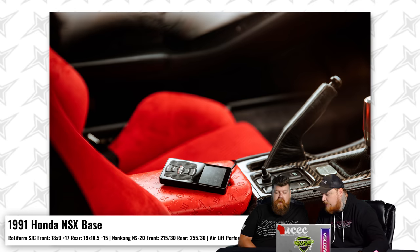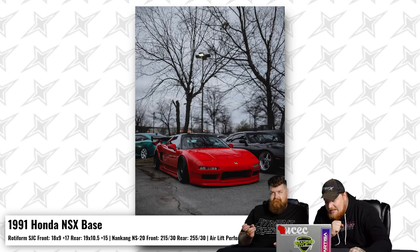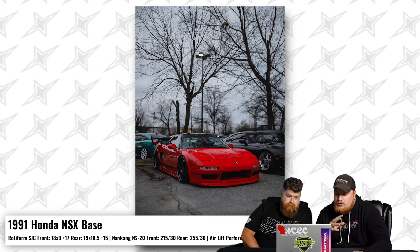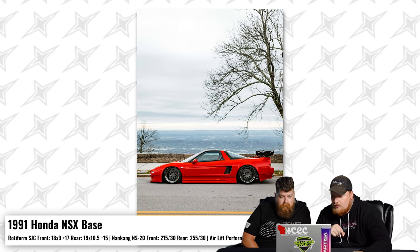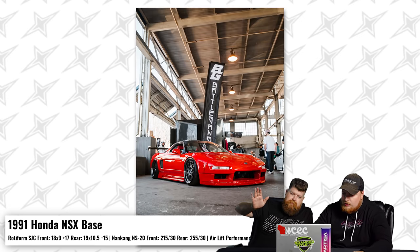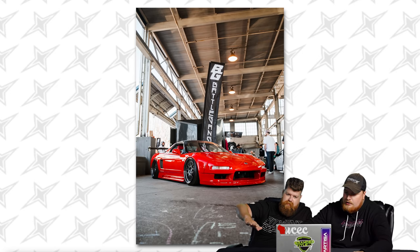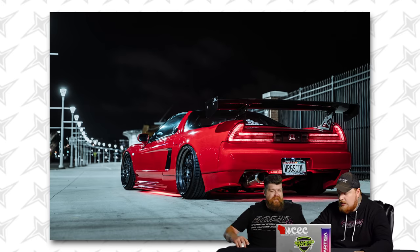That's crazy, a more aggressive offset on the back of any Honda, even if it is a supercar. On this setup, it has Nankang NS20s in the front, 215-30, so we have a little bit of a stretch going on, and in the rear, a little bit more meat, 255-30s, on Air Lift Performance air suspension. Stock camber arms, ride height camber is about negative 2 degrees, aired out, it's negative 5.